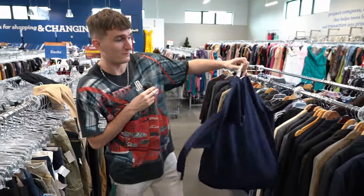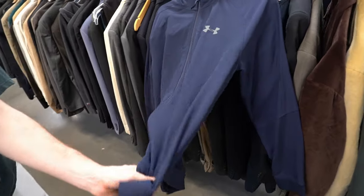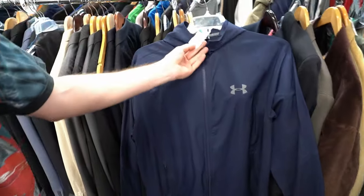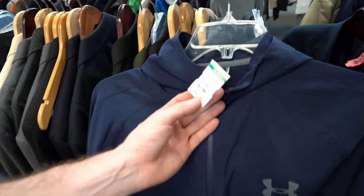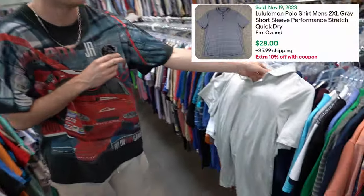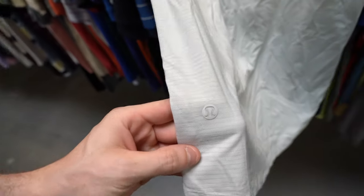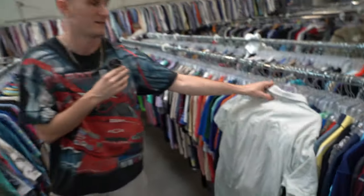This one right here is good too. Under Armour full zip, but the material is how you know. When you really feel this, it feels really, really clean, and only at $8, guys. I'm gonna be scooping that one up. We may have just found another Lululemon, guys. And the price, bro, it's crazy, $4.40. Jackpot. There it is, the horseshoe logo, crazy, $4 for that, wow.